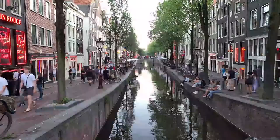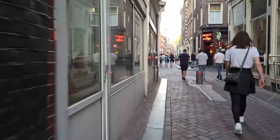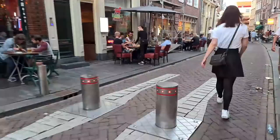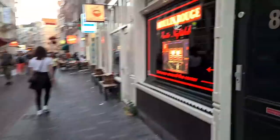I'll not go further. Most of the workers are not here at this time, between 8 and 10 o'clock, most of the workers are not there. They're away, and the rental agencies are cleaning the rooms around these times.